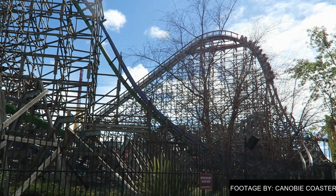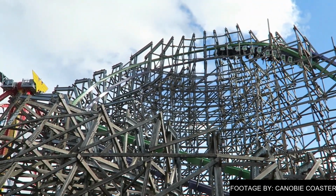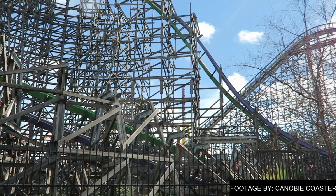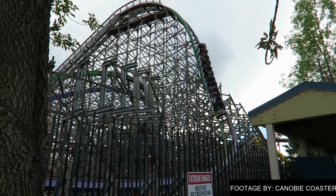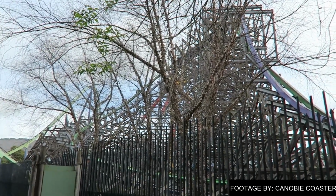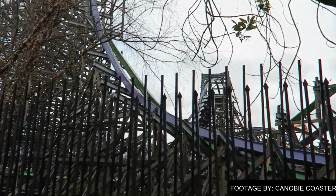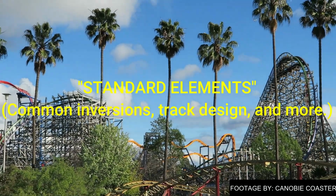The point is that 78 degrees is rather shallow for an RMC, at least in my eyes. I would think of an RMC anywhere between the 80 to 90 degree drop range, but that's just me speaking. Hit me up in the comments down below if you agree or disagree. Again, another complaint I hear about the Joker is that it has a very boring layout. The ride does have a lot of sweeping turns and a couple of overbanks, but not that many standard elements that you would see on your everyday RMC.